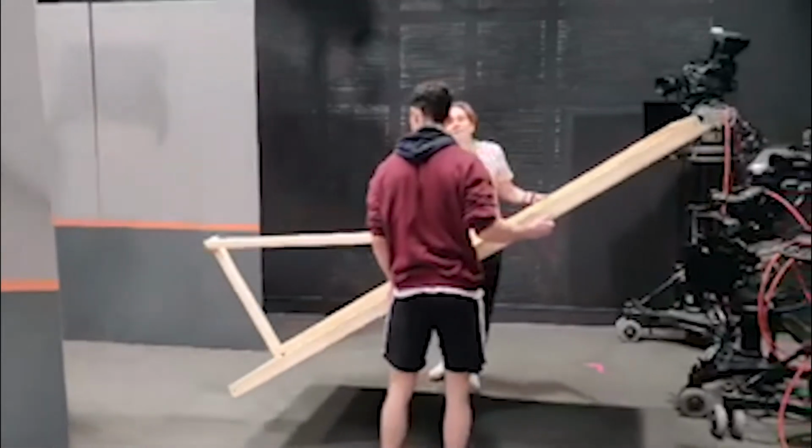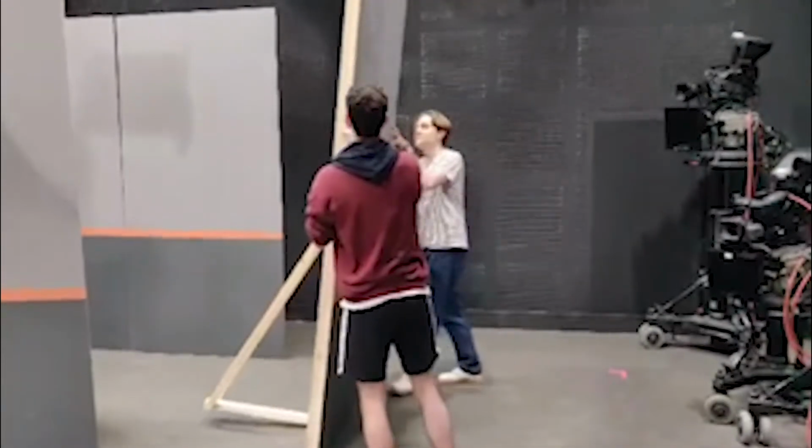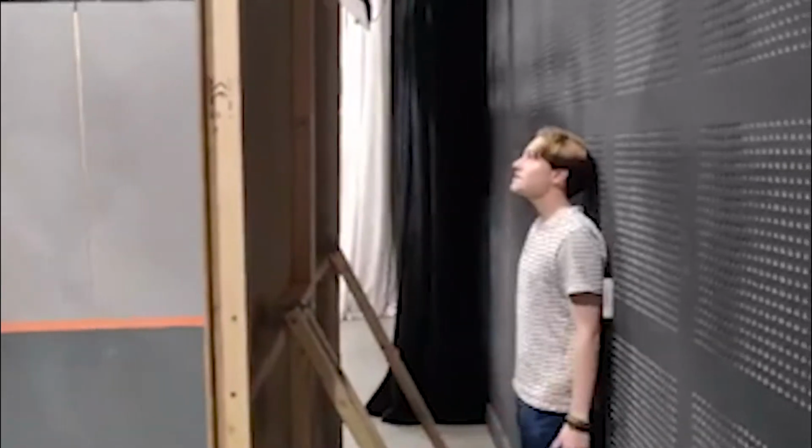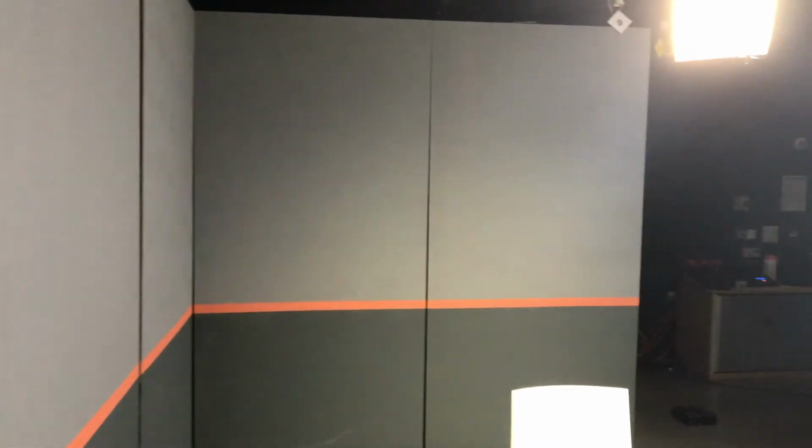With everything assembled, we began testing with the set. One problem we found was that the flats didn't line up perfectly together, and gaps between them were obvious. This was a problem, as if the audience saw any gaps, the fact that we were using a set would be obvious, and they would not be convinced and even become less invested in the film. We also found that the set was quite echoey, which could be a problem for sound.